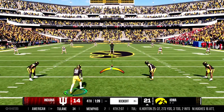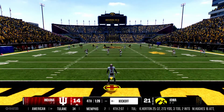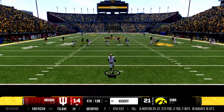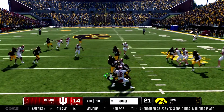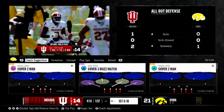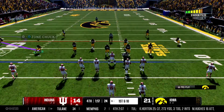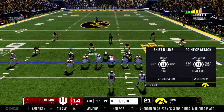Now I turn to my defense right now and say, boys, we need one more stop. Go out there, get me one more. He'll bring it back looking for help. Really disciplined job by the coverage unit to get down there and make the stop at the 19. Indiana has the ball back, and the Hoosier offense comes out ready to go.